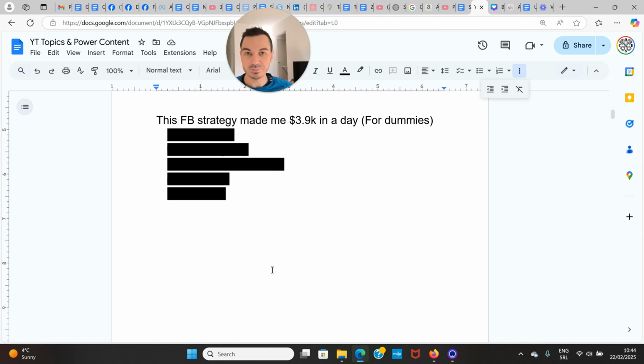Before we start with these steps, just to make sure, you need to have a Facebook profile and you need to have a Facebook group. Okay, this is completely free. You can create a Facebook profile, or if you have one, you can use that one, and then also create your free Facebook group. So the first step is adding friends.